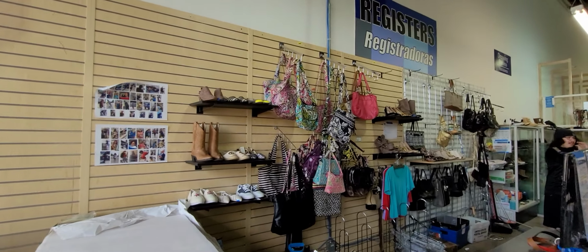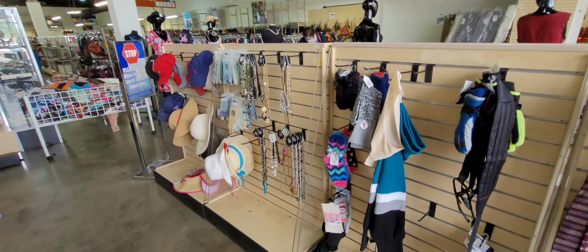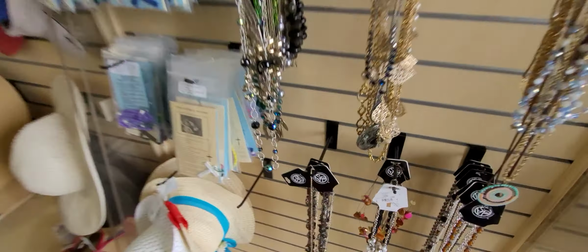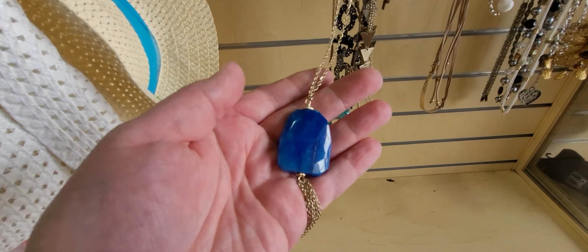Big store, lots of purses and jewelry. Let's see over here. On Friday he did not come in because he had a dentist appointment at the store. So we'll look at the jewelry first. There's quite a bit of jewelry in here. That's a pretty stone.